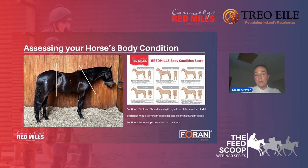Knowing if your horse is losing body fat or losing muscle mass can help you determine the cause, and then you can address the issue. So this is really important. And top line shouldn't be confused with fat. They're two entirely different tissues and one can't be turned into the other.